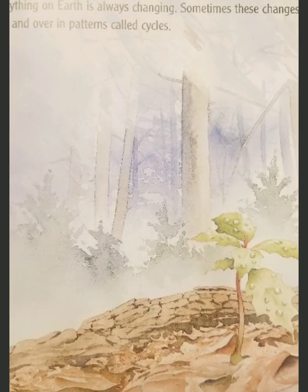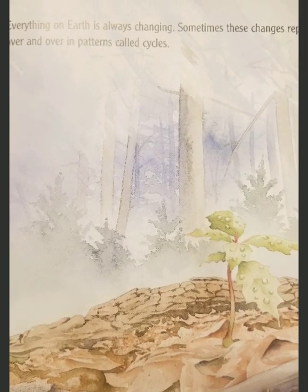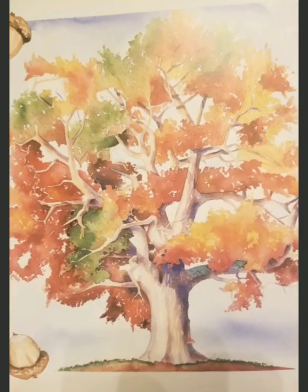Everything on Earth is always changing. Sometimes these changes repeat over and over in patterns called cycles.